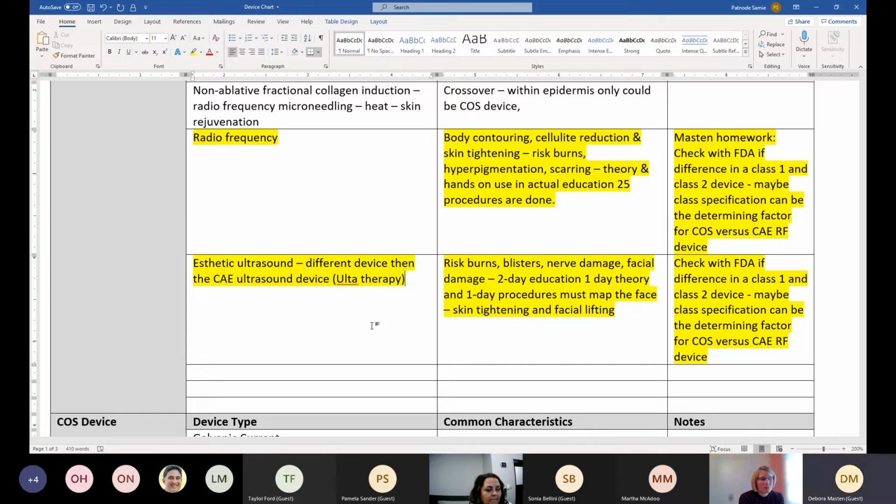Now, COS can't do medical. It has to be for beautification, as it's stated in the statute. So it would need to meet that guidepost. But for the CAE, what we would need to focus on is that it meets the guideposts, because they have that other statutory provision that takes them out of medical, the medical prohibition. So that's why we need to look back to the guideposts. Does that make sense?